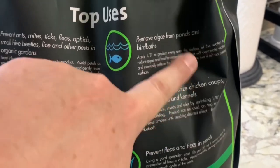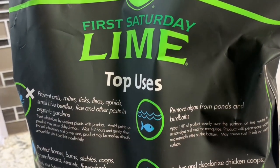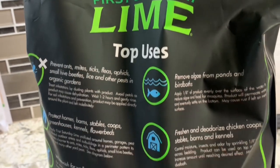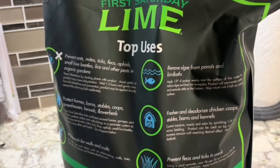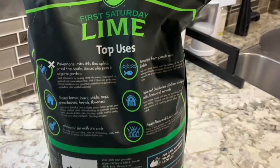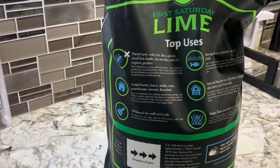As long as there's no pumps, you can use it in those. Freshen and deodorizes chicken coops, stables, barns, and kennels. And prevents fleas and ticks in your backyard. So again, I'm so glad I got this. I can use it for several different things, plus so much more as well.